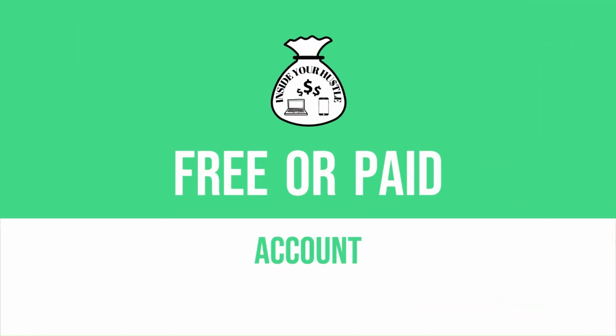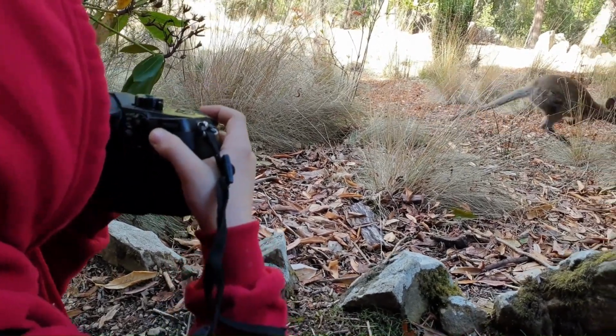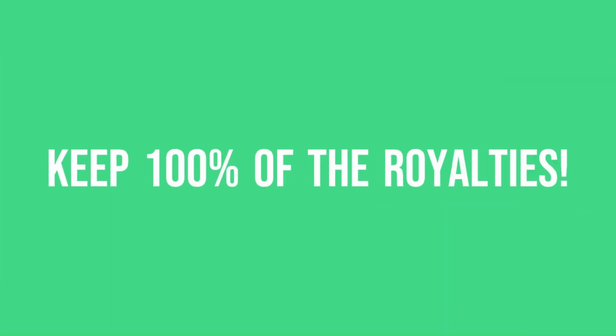You can make money through 500px with a free or paid account. Now, if you want to take photos and sell them without paying a monthly fee, you can do so. You can also make up to 60% royalties when you license your photos solely with 500px. If you don't mind paying monthly, it costs $13 a month, but you can keep up to 100% of the royalties from your photos. Regardless of whether you choose to pay or not, 500px is an excellent platform for those who want to take their photography journey to the next level.